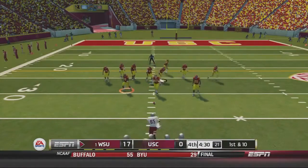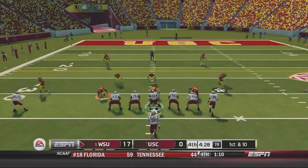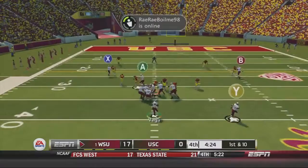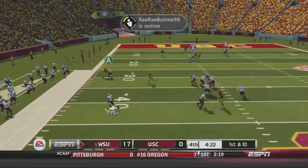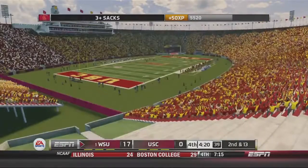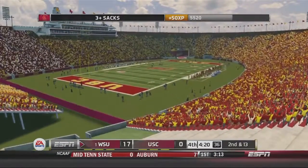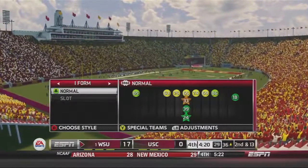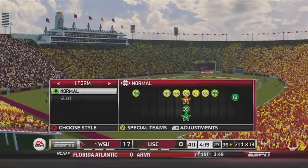With 4 minutes and a half left in the fourth. Washington State 17, USC 0. As the coverage and the good aggressive move from USC gets the sack for loss of yardage.